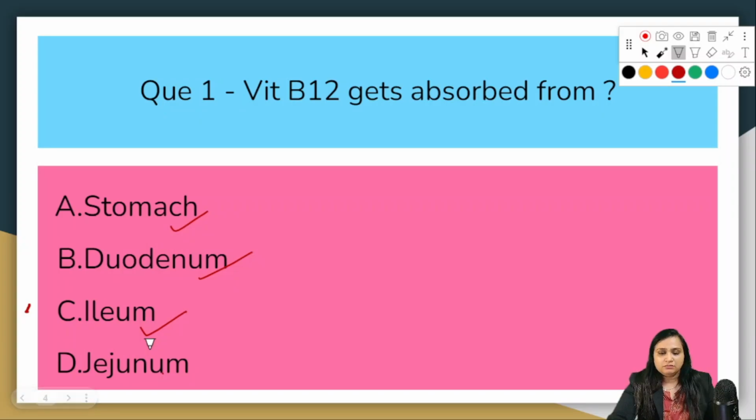So question number 1 is: vitamin B12 gets absorbed from which part of the GIT? Your options are stomach, duodenum, ileum or jejunum. Correct answer is option C, ileum.